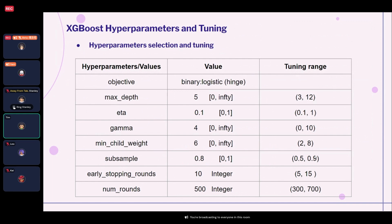And the ETA, which is the step size shrinkage used in updates to prevent overfitting. Boosting becomes more conservative the bigger ETA is. And the gamma value, which is the minimum loss reduction required to make a further partition on a leaf node of the tree. The larger the gamma is, the more conservative the algorithm is. And there's also a range of other parameters to choose from.